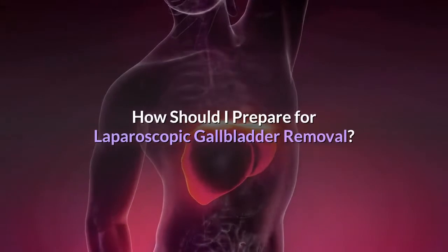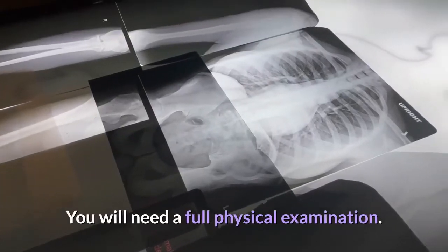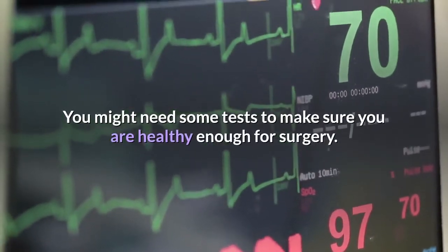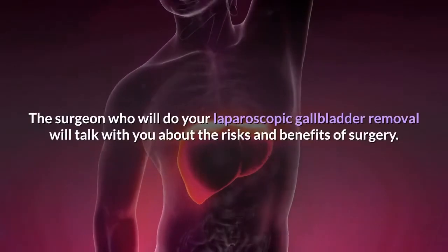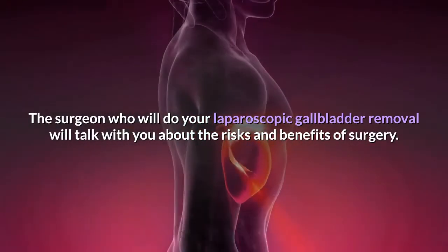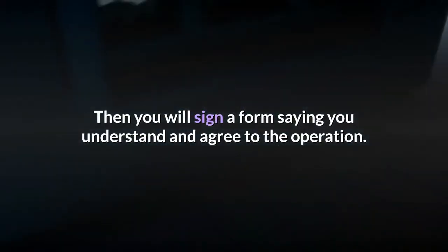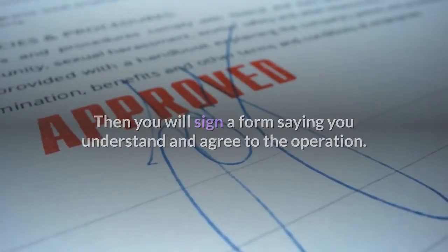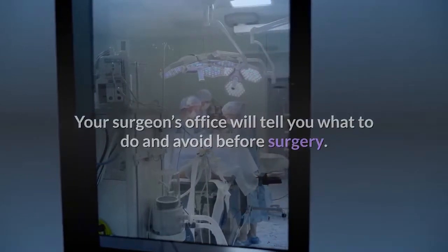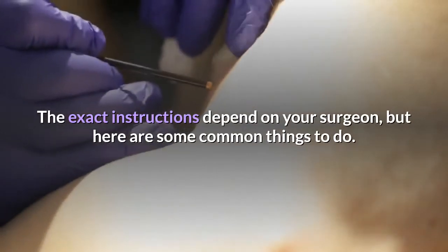How should I prepare for laparoscopic gallbladder removal? You will need a full physical examination. You might need some tests to make sure you are healthy enough for surgery. The surgeon who will do your laparoscopic gallbladder removal will talk with you about the risks and benefits of surgery. Then you will sign a form saying you understand and agree to the operation. Your surgeon's office will tell you what to do and avoid before surgery. The exact instructions depend on your surgeon, but here are some common things to do.